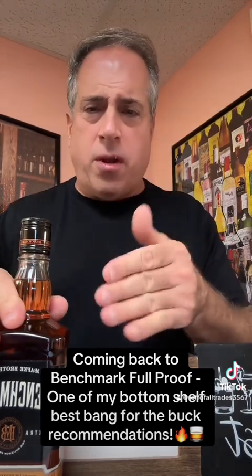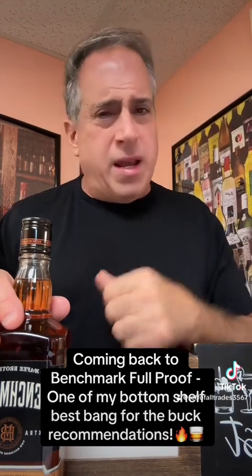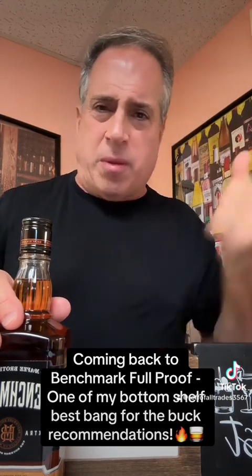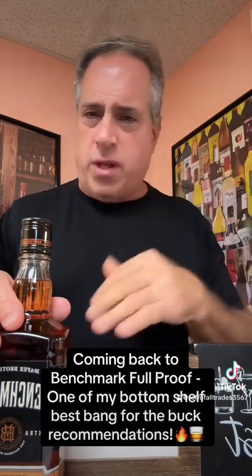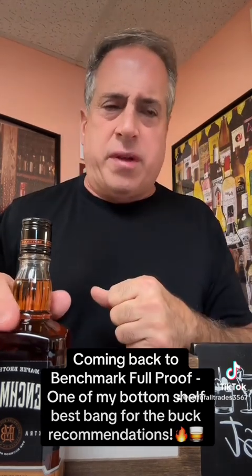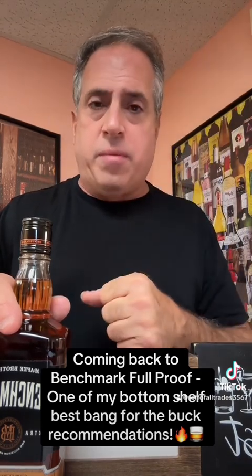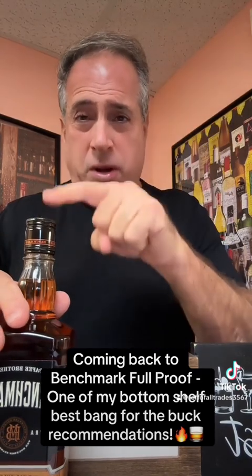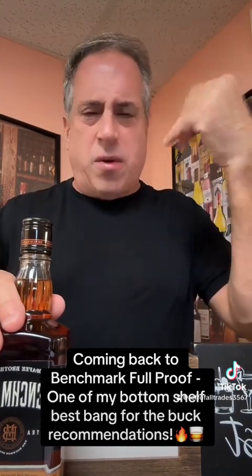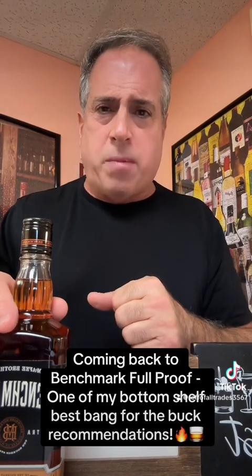Of the Benchmark line, the original one was the Benchmark Old Number 8. That's kind of comparable to something I just reviewed yesterday, from Heaven Hill, Quality Bourbon, or even Evan Williams. That is their basic one. It's okay. It's really good. Maybe if you're beginning into bourbon. For my preference, I like the other Benchmarks better, especially this one. You've got the small batch, the single barrel. The only one of the Benchmarks I don't have in New Jersey, never saw, was the bottled in bond.